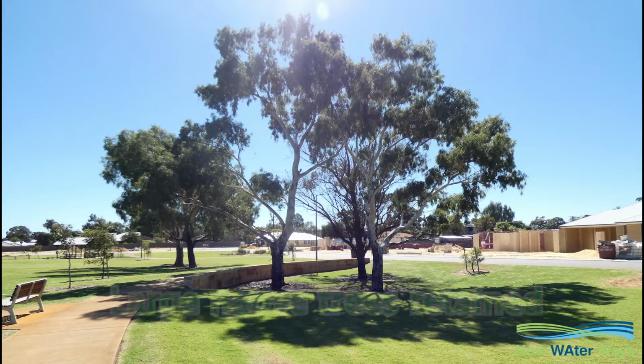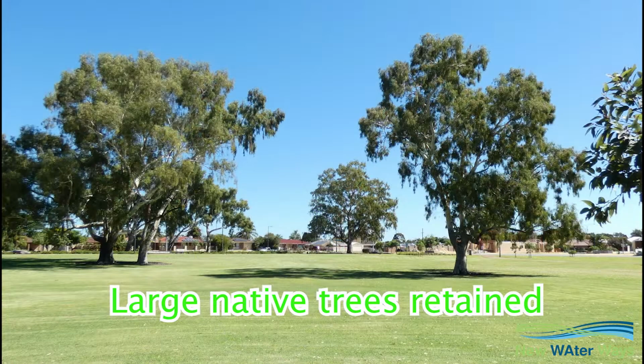This site is quite special in terms of what we've done with respect to the environment. Great care was taken in the design to retain all of the native trees that were here, all the large specimen native trees, and we've also enhanced that with significant planting across the park as well.